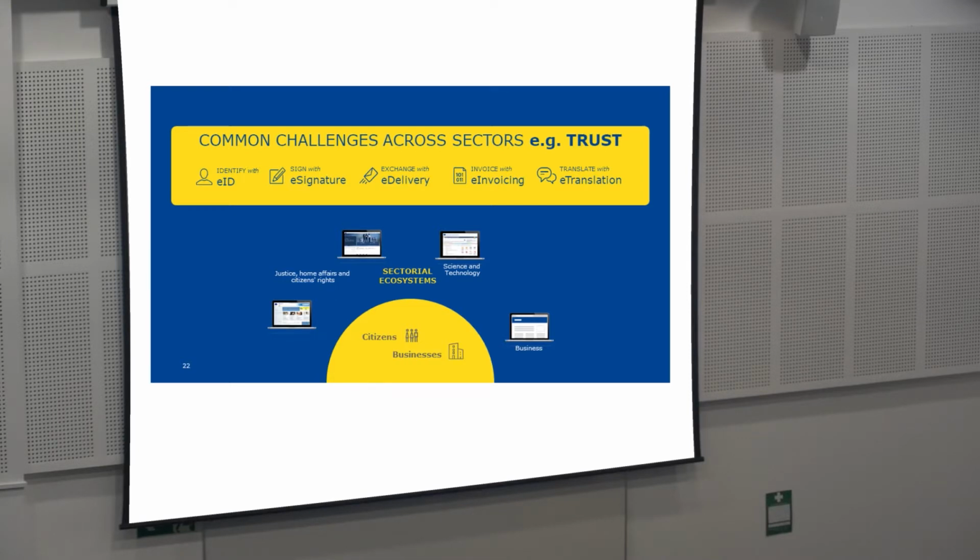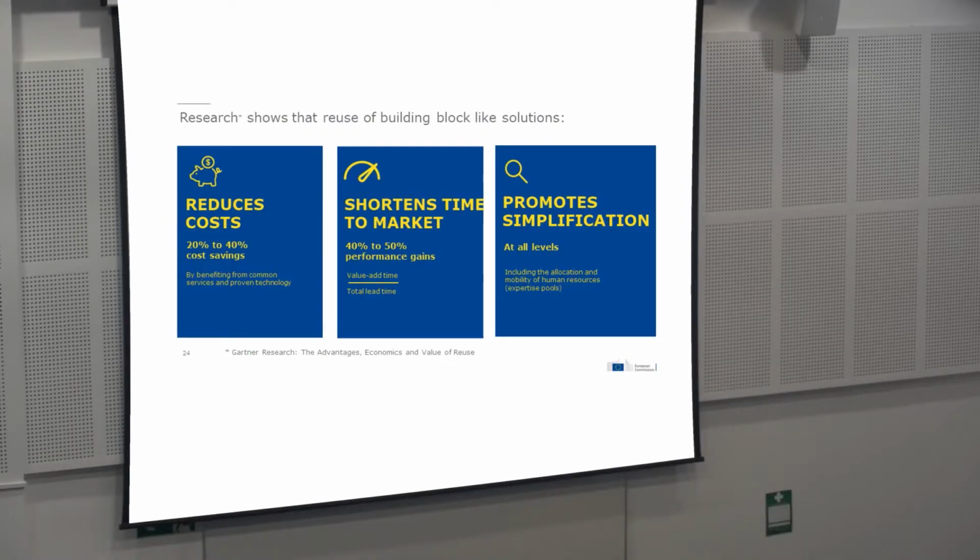So there is more and more a need for what we call building blocks. And what we see today is that these common solutions are going to be an essential part of the digital single market. Without them, we will be too slow. And as we need to increase speed, we will need more and more to think building block. So these are some of the benefits that we preach, that when we go and see the different sectors, we'll tell them you will reduce your cost, you will shorten time to market, and it will be simpler for you to be up and running with whatever regulation you need to implement. And both at EU level and at member state level.